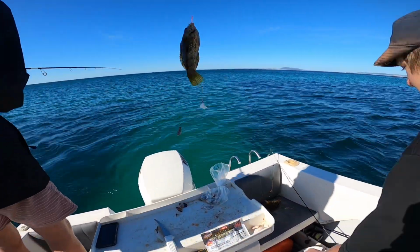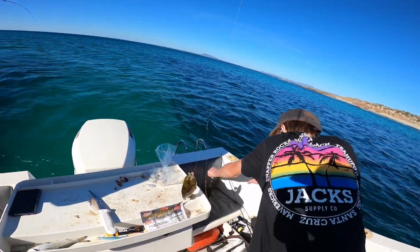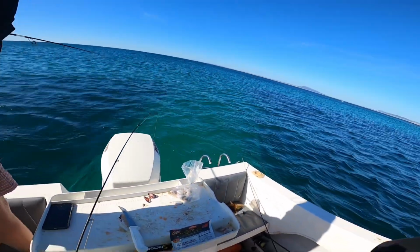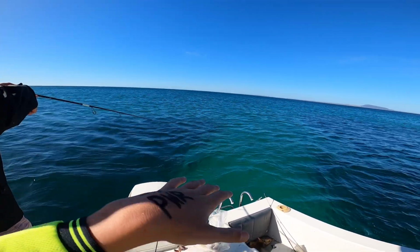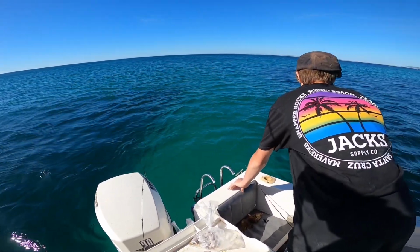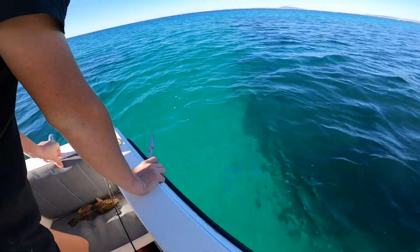hopefully there should be some around here somewhere. We got two wrasse, which is not the greatest, but at least we know there's fish here. And hopefully them trevs come back, because they're going to be absolutely beautiful, slimy, greasy baits. And they'll work an absolute treat. And Josh has a trev. Oh no, another wrasse.